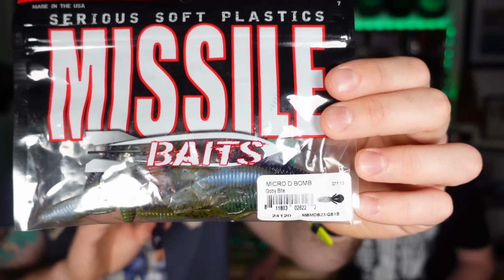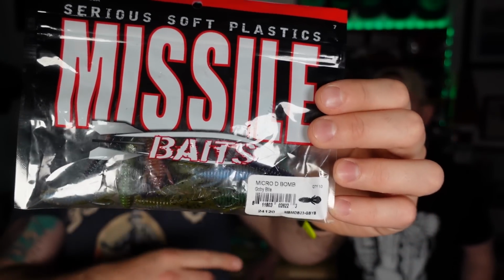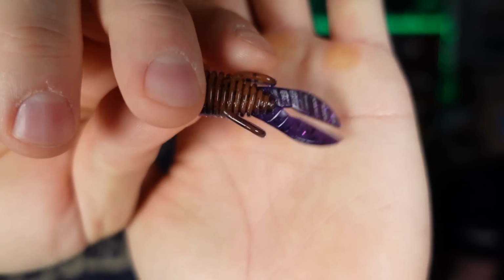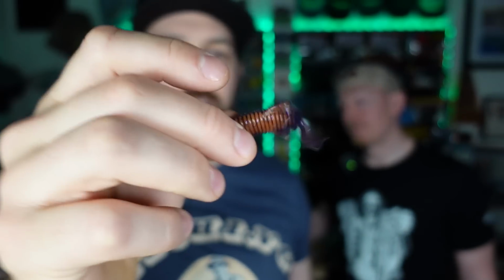The other Micro Texas rig that I was throwing a ton this year, after this came out and was publicly available, was the Missile Baits Micro D-Bomb. If you ever fish the D-Bomb, it is a great little bait by itself, but then you micro size it and it's insane. This one here is in what they call oxblood. It's PB&J. Paired that up with jigs, threw it Micro Texas rig, threw it on a Jika rig, and threw it on a Z-Man swing head jig.